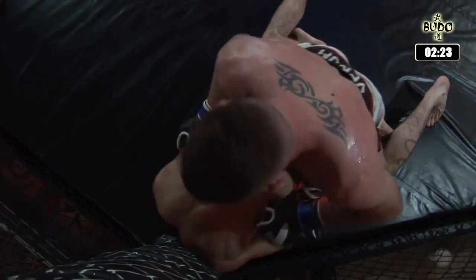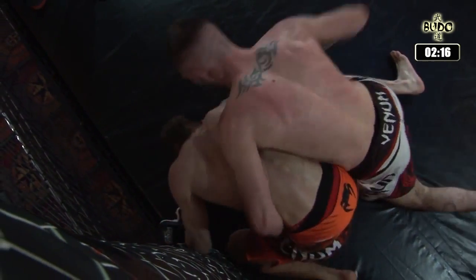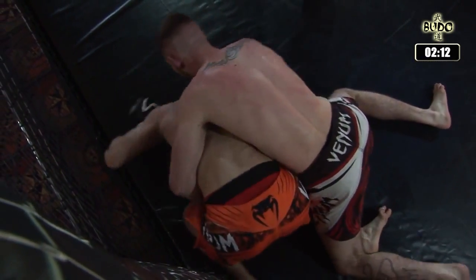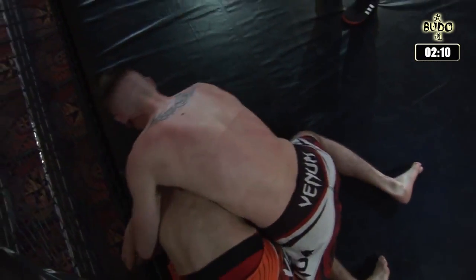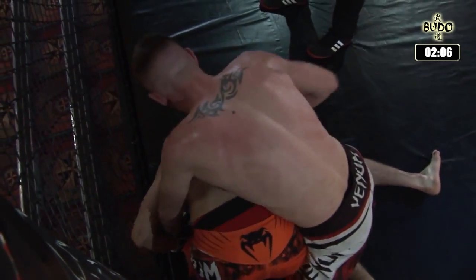He's moved to the back. Samir tried to do some kind of leg trip thing. Good knee from Venables, and this is better. He's using his weight, he's controlling Zahirovic. Big shots these as well, and he is landing big right hands. Samir, we can see his face here from the action. He is covering up and he's eating these.